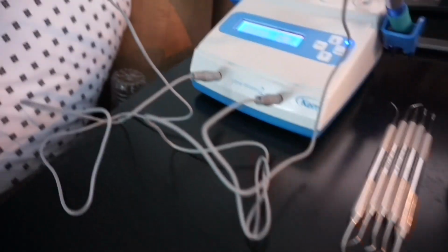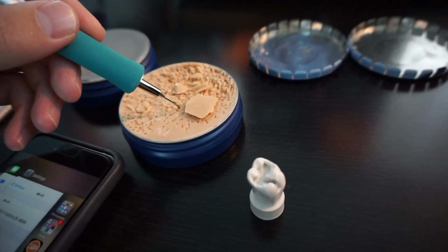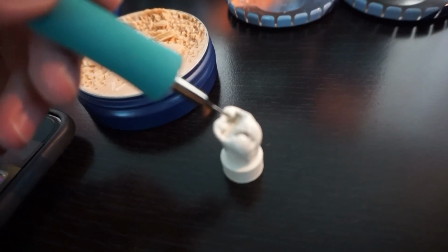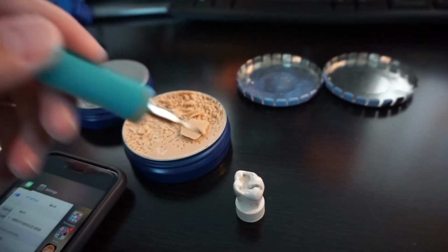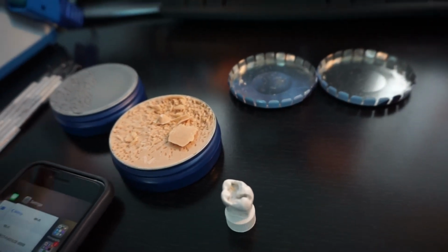So right now, I'll kind of show you my setup here. So I have my waxer here, just to show you what this looks like. So this is hot. Get some wax here. And here, let's see if I can focus. I don't know if you can tell, but I just added some right there. And yeah, you just do that a whole bunch of times.